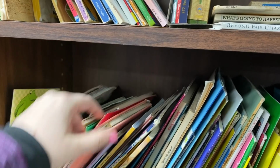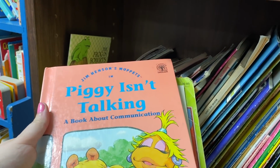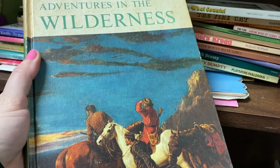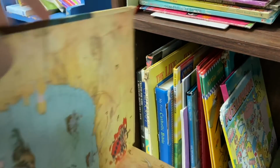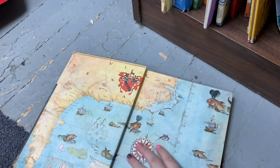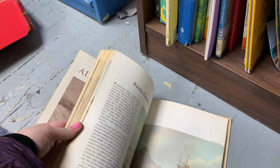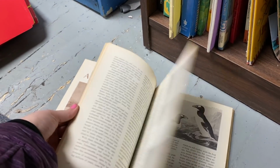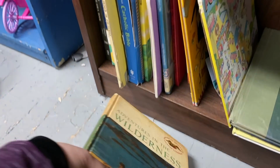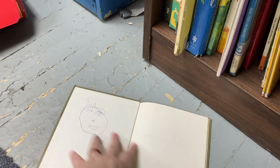Stuck inside of it. What is going on? Piggy Isn't Talking, a book about communication. Adventures in the Wilderness, American Heritage Junior Library. 1963. It's kind of an author's Halloween costume. 70s, maybe.